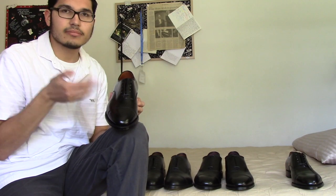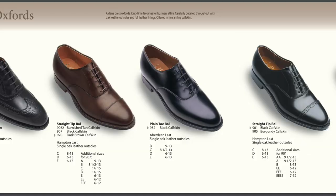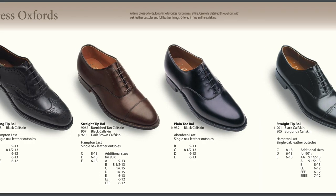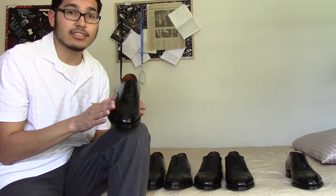Now back to these shoes. These Aldens actually have a greater size selection than the Hopkinson, surprisingly. And you can see that by looking at this photo of the 2019 Alden catalog. Now, does Alden offer more sizes this year than they do from the 2019 catalog? I don't 100% know, though I can tell you that these shoes already have a greater size selection.